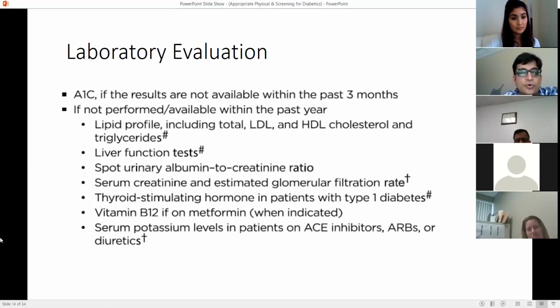All right. So lab evaluation, again, you're seeing the patient, and the first visit, we want to make sure, besides doing the A1C, which we need to repeat every 3 months, we want to look at their lipid profile to see if they will benefit. Like the patient I discussed initially, he was not on a statin.